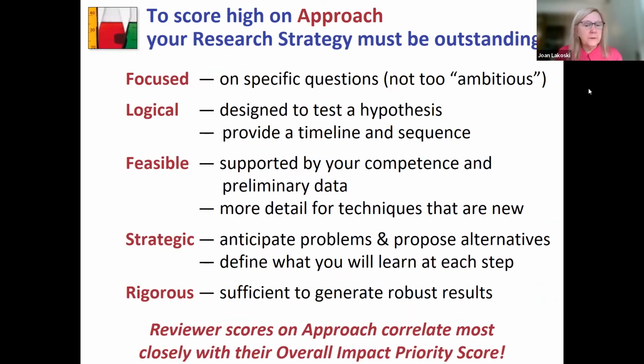Now, fundamental to the R grants is scoring high on your approach. And you need to get your research strategy into the outstanding range, which is a 2. In today's world, if you end up with a score between 30 and 40, it's very good, but it means you'll likely have to come back and resubmit. Not always, but most of the time.